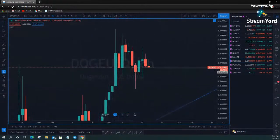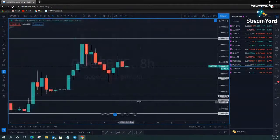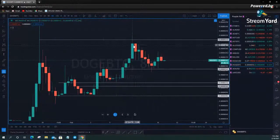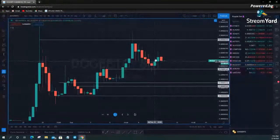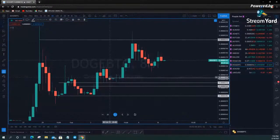This is the line in the sand right here, 0.07182. It is testing it as support as we speak. The Doge Bitcoin chart, it's looking even better, obviously, because Bitcoin's pulling back a little bit. So you had this swing high right here. You broke out, you came back down, and you tested it, and then you traded away. All right. So this is so far a lower high, but you need to take out this low before you have a lower low. And if you get that, then this candle down here might be an area to look for support test and hold.